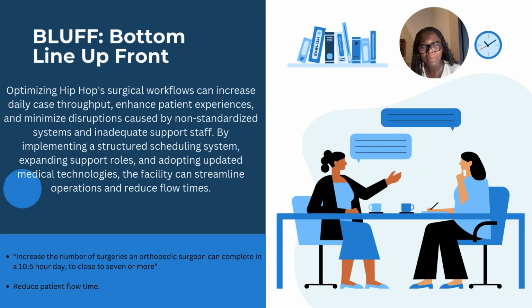Optimizing HipHop's surgical workflow can increase daily case throughput, enhance patient experience, and minimize disruption caused by non-standardized systems and inadequate support staff. By implementing a structured scheduling system, expanding support roles, and adopting updated medical technologies, the facility can streamline and reduce flow times.